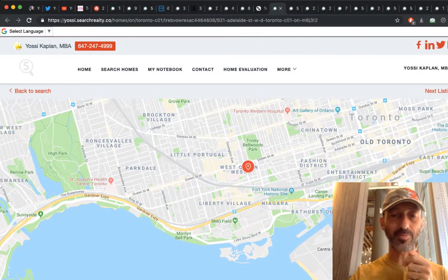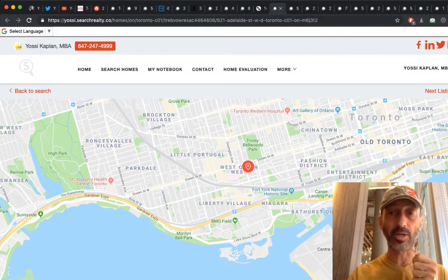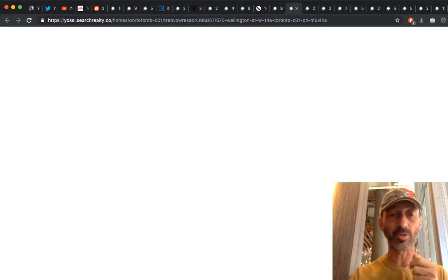So just to understand where I'm showing you, you're literally around Bellwoods again, just south and west of Bellwoods. So very, very close to the candy factory that we showed earlier and to 850 Richmond. It's all in the same neighborhood, going west.